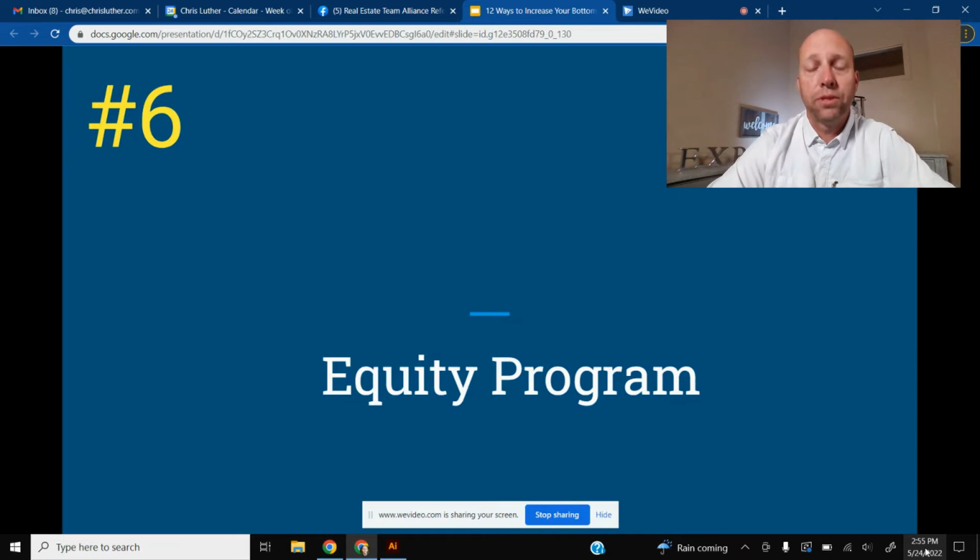Moving along, the equity program. One of the things that is pretty cool about eXp is obviously they're traded on the NASDAQ as a publicly traded company. And so they do have stock. What the equity program is, it's an optional program for agents, but it gives you the ability to start putting money away for retirement. In thinking about building wealth, you can take up to 5% of each commission check and purchase eXp stock at 90 cents on the dollar. So you're getting a 10% return the day you buy it.